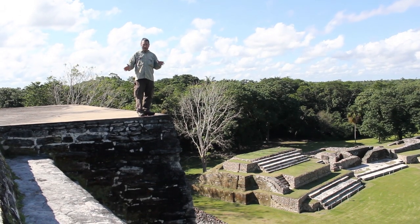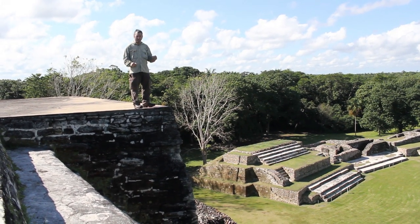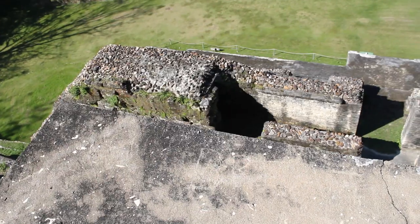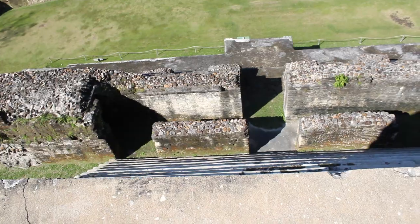Now, when you're at these Maya sites, you know, it can be a little precarious. They don't have ropes and handrails, so you need to be careful. Because when you're standing on a precipice like this, you know, that fall would not feel good.